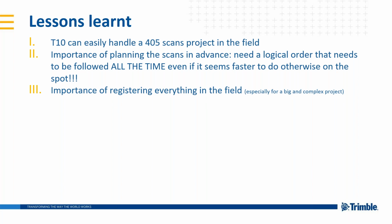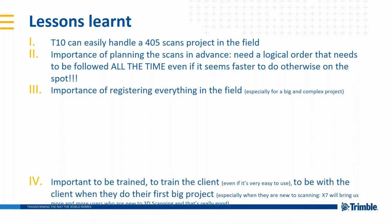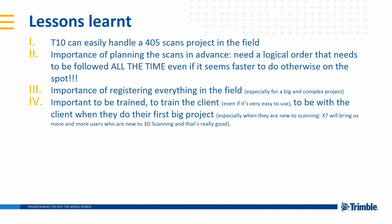Also, importance of registering everything in the field, important for a big and complex project. Important also to be trained and to train the client, even if it's very easy to use. The Perspective software is very intuitive. You take it, you make your scan, you connect all your scans together, and it's super nice. But never forget the good habits. If you start a bigger project with different floors, the organization is important. Some little tips and tricks, like labeling your scans and making some annotations, will save you lots of possible headache afterwards. So if you can do it, just do it. It's free of charge and it saves a lot of time.